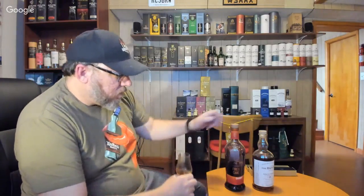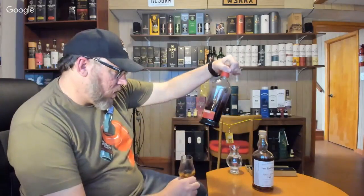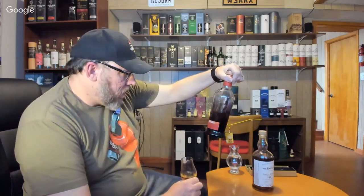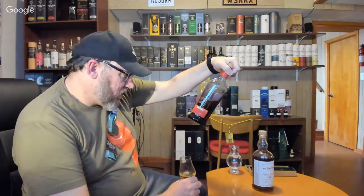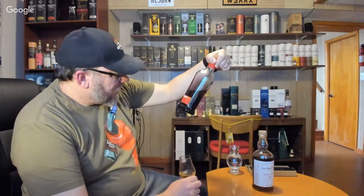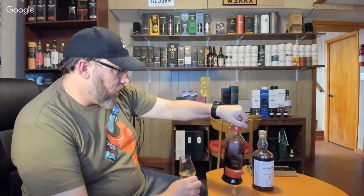Oh, my. Nice, actually. Better nose than expected for the price. Price point on this guy is like $55 to $60, so it's not a high price, but you're not paying for the age. ABV is 43, so it's better than 40. I'll give them that. As far as chill filtering and color and whatnot, I don't even know if we want to go there.